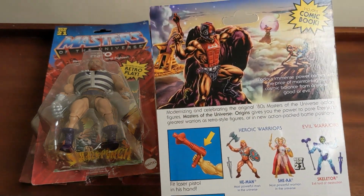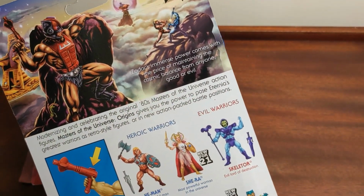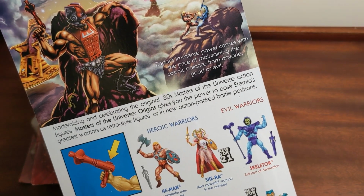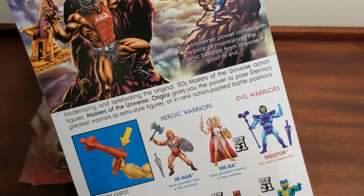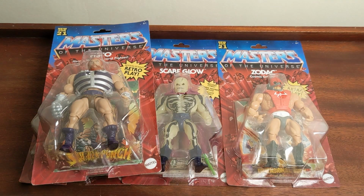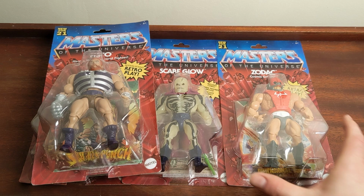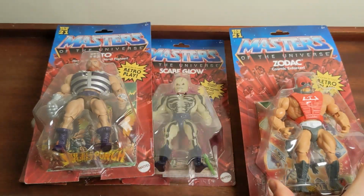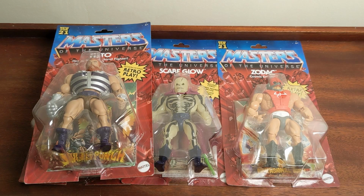Zodak's power comes with the price of maintaining cosmic balance from anyone, good or evil. So he's amazing power. He's a bit like Silver Surfer or something, or the Watcher. Yeah, but I'm intrigued by him as an adult. As a kid, couldn't get more boring. I was just totally bored by him.